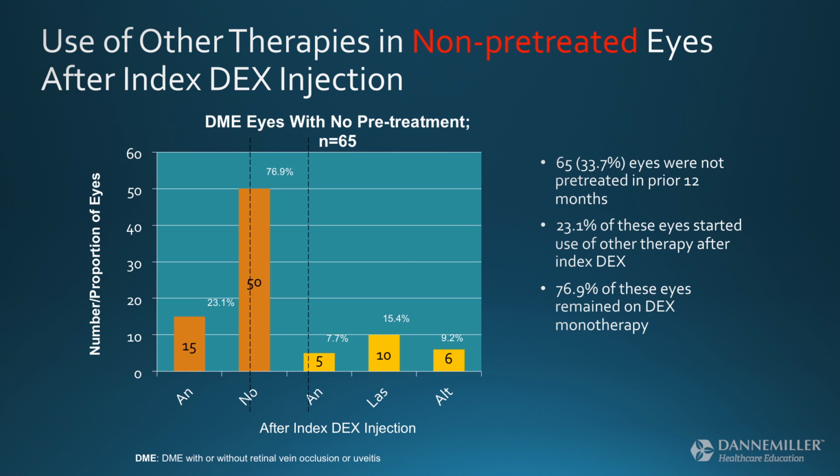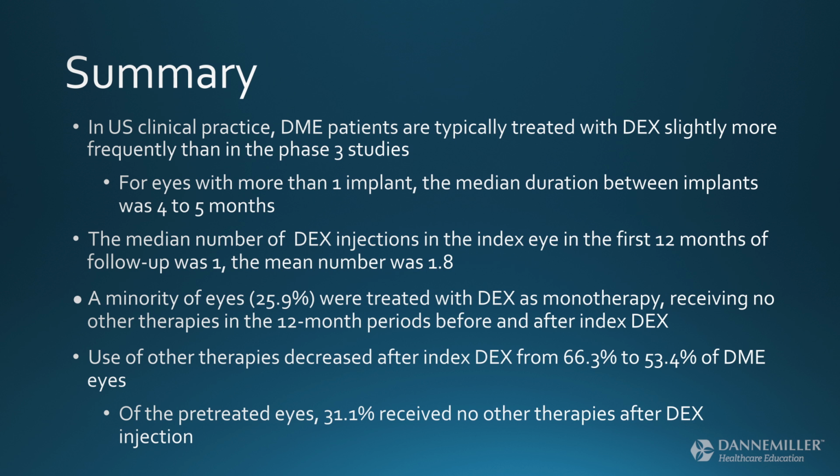Here, use of other therapies in non-pretreated eyes after the DEX. You can see here that after the index DEX, and this didn't come out that well, but 33% of eyes were not pretreated prior to 12 months. 23% of eyes started other therapy, and about 75% of these eyes remained on DEX monotherapy.